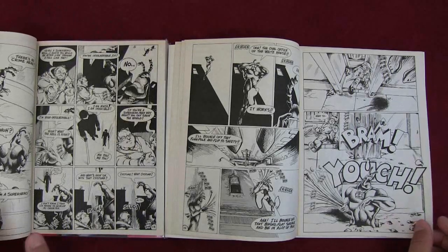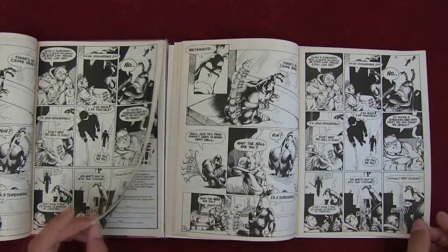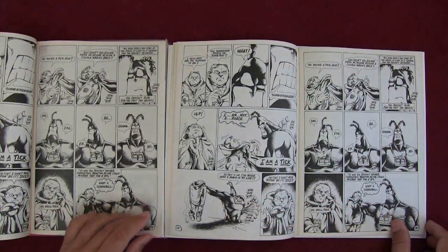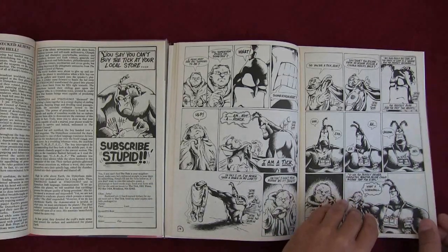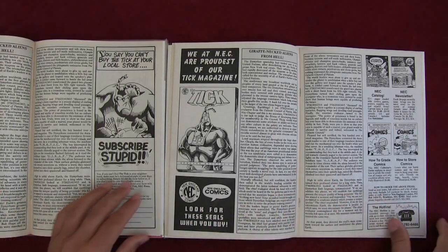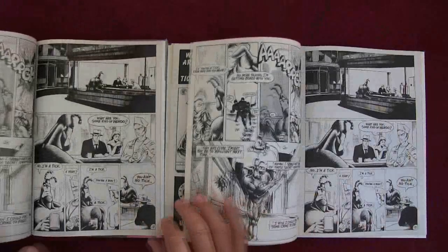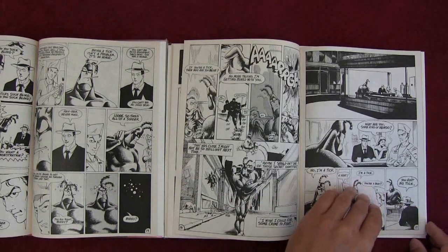Beautiful, beautiful artwork. Amazing storytelling. Look at this. Let's see if these are the same. Oh, this is a little different, right? The letters page, I guess, or the commentary they're giving. And then it goes back to this. Same.